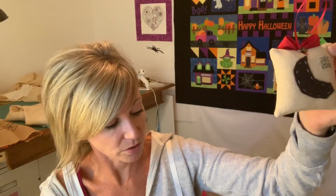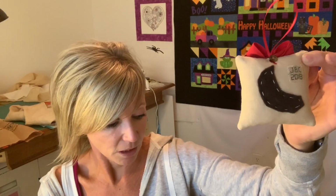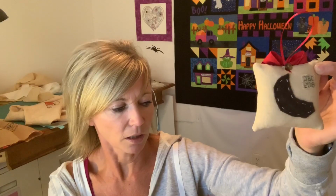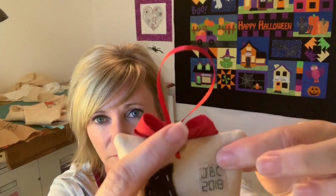Fiber Loft. She suggested the Mountain Mist Fiber Loft as opposed to the Polyfill. And the Fiber Loft is more fibrous, so it's a little more stiff, and you can really tell the difference because the Polyfill kind of slides along itself. I just think this turned out fabulous, and there's my little button that I used.